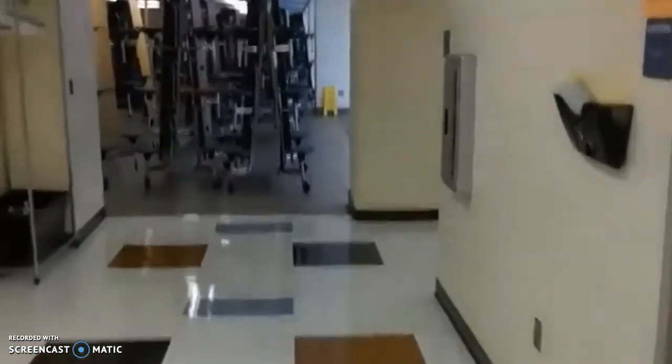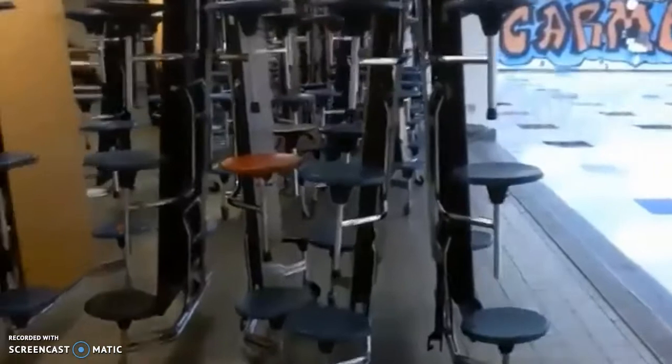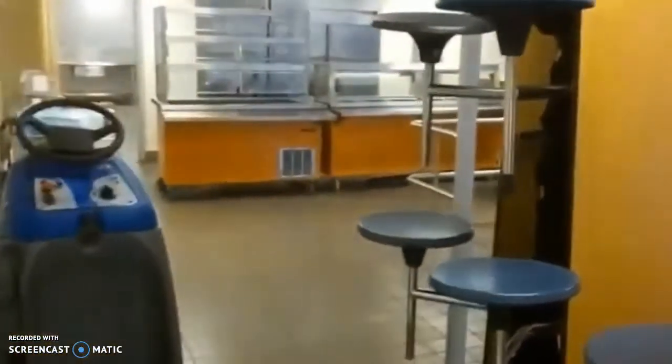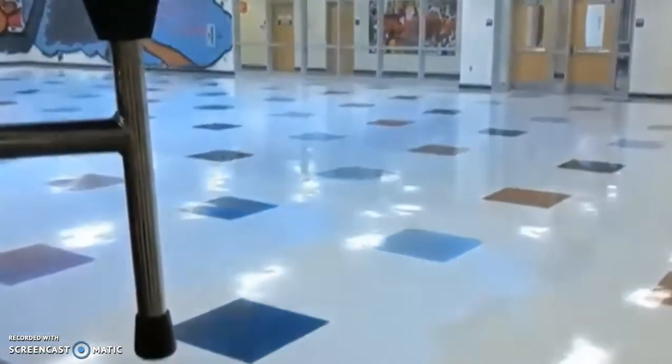Our tables are typically set up in the main cafeteria section, and you will sit every other seat and eat your breakfast. When you're done, you'll throw it out, and then you would continue on to your homeroom. If you decide that you don't want breakfast when you come in the morning, you continue straight to your homeroom class, as long as the bell has rung to signal that you can come in.